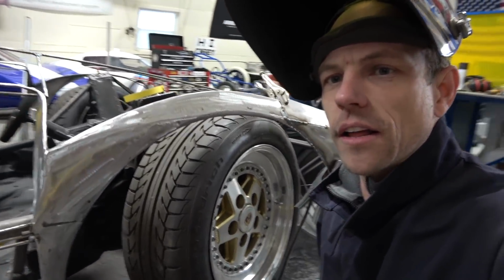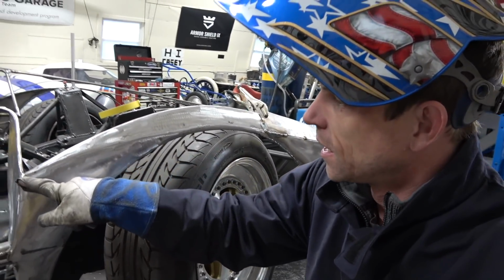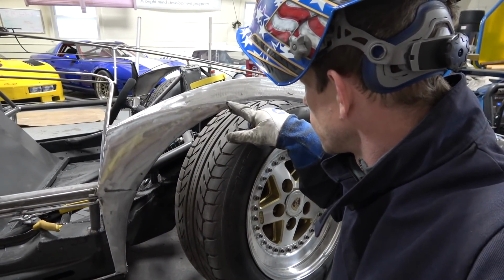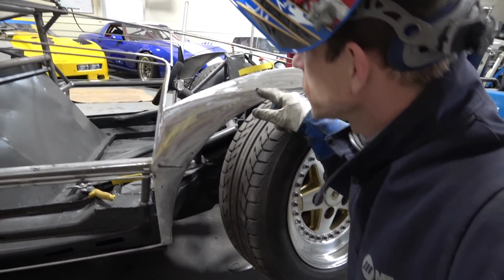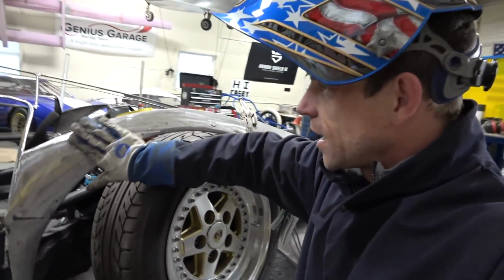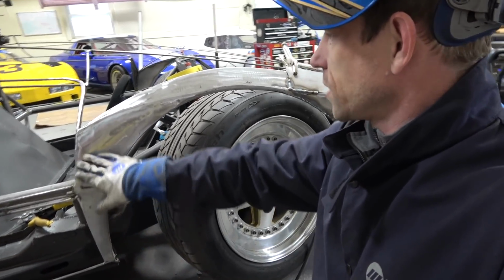So you can see right here, now this is quick, just getting the body on, but you can see this bend right here. That was a welded area and then smoothed out. Now I got a little thin here, so I got to kind of re-weld that, and I may touch that up with a TIG welder. But otherwise it's pretty darn good. And it's got that nice subtle compound curve going on. Got a little work to do here.